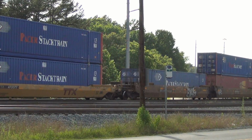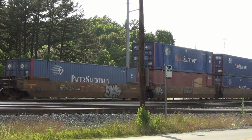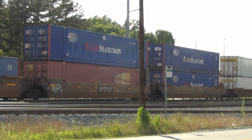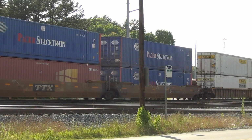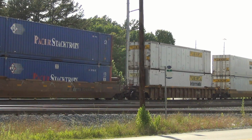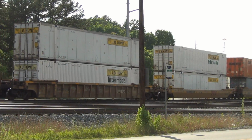These yellow cars are Florida East Coast. I thought that railway went out of business. Shows you how much I know, right? Big TTX, DTTX, more Hunt cars, old style well cars. The sun just came out and it got hot again. Here comes another one.